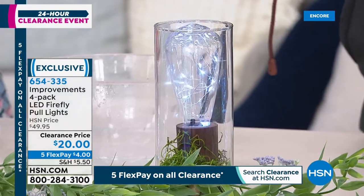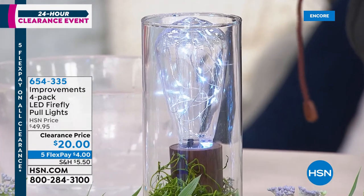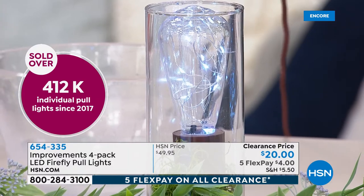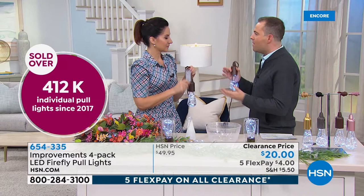That Firefly design, the Edison bulb look, is so popular. You know, these lights are not just lights on HSN. We've sold close to 500,000 of these since we launched them. You get everything you need, including the batteries to go inside. Now let's delve into using them in terms of operation. There's a remote. Let me show you.